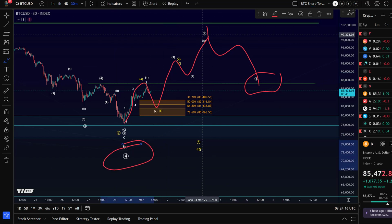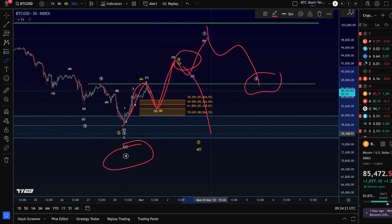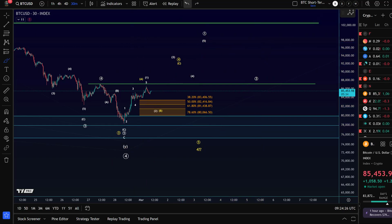But until we get 5 waves up, this could simply be an ABC structure in the yellow wave 4, one more low, and then another chance for recovery. So that's where it can fail. It's always important to understand those potential breaking points where it can fail.